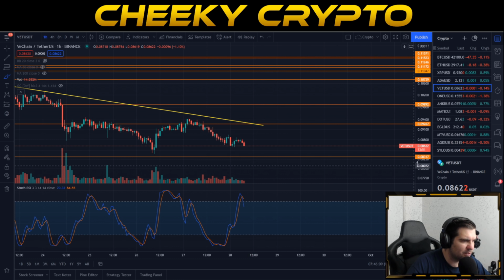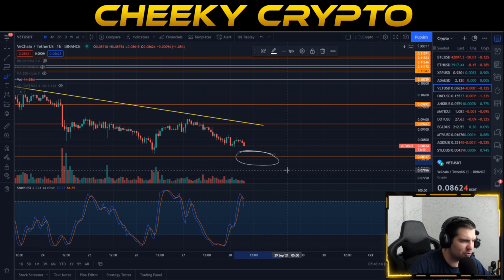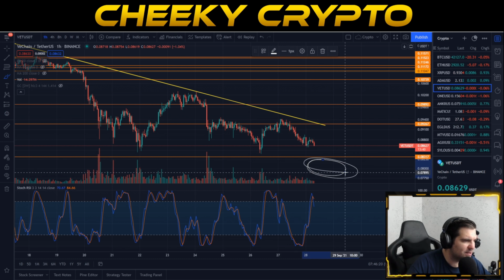This will allow us to drop down lower, and I do anticipate that we're going to lose that 8.3 cent support area that we've enjoyed previously. Okay, and from here, that's your opportunity, right? You have the opportunity to buy up when we're into this lower area.